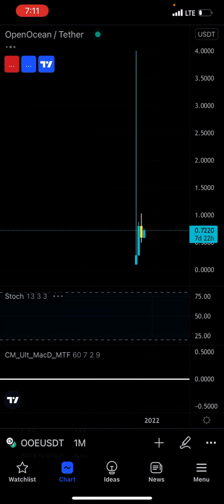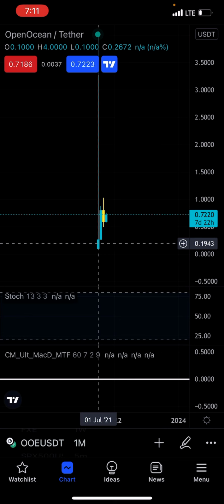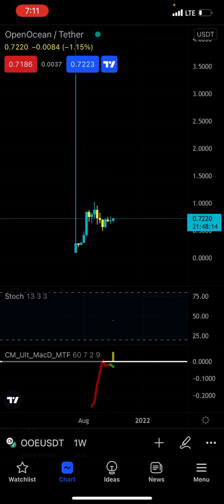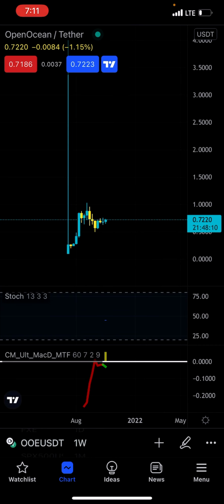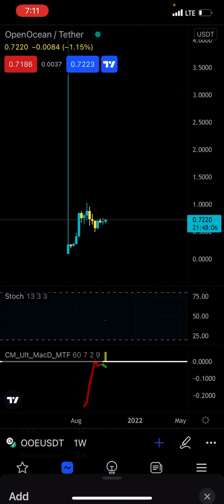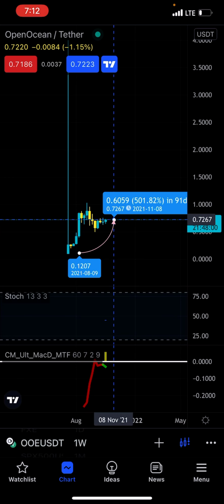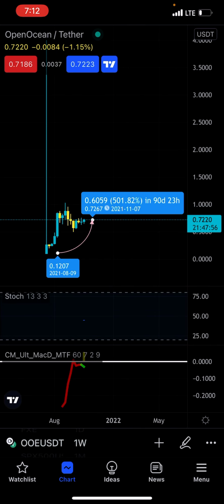Let's go to Open Ocean, right? It actually just started trading in July, and it hasn't really done much ever since. It opened up at 9 cents, went all the way up to peaks of like $4, had a massive spike, and then came back down. But as of right now, from the open on KuCoin, you've only really seen like a 5x gain, a 500% gain. It's trading at 70 cents.